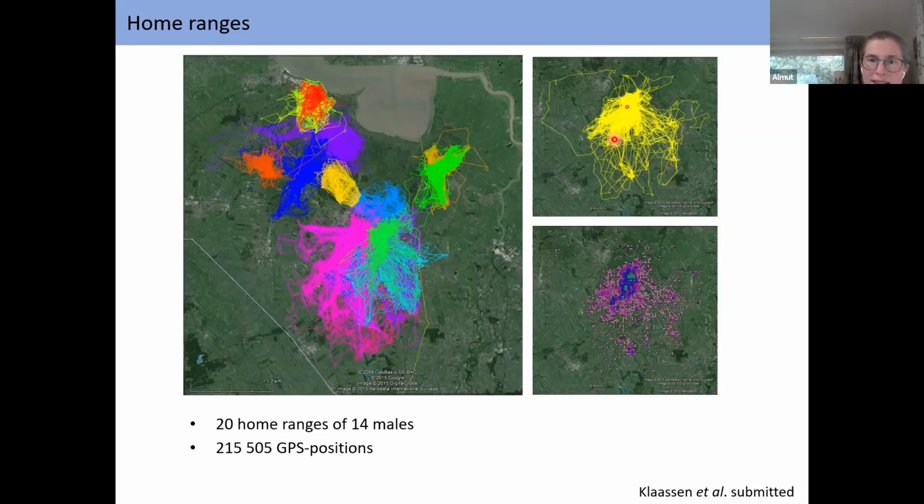So if you look at a single one, which has its nest here, the red spot, you see that it's using a core area very much, and it makes some trips to the outside areas. And here we have a home range method where we just count the number of cells. So we put little cells, and we see the cells he uses most are the blue ones, and the light red ones are the ones where he has only been once.